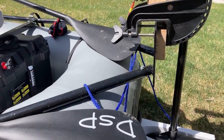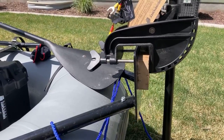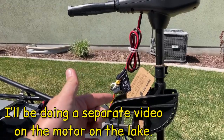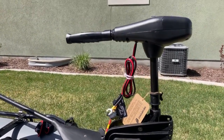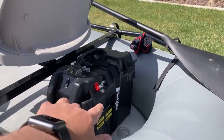It's pretty flat though, it's paper thin, so I did have to find a piece of wood to wedge as a spacer for the trolling motor itself. But this is really nice. It comes with a circuit breaker, so if you have any surges or power issues, it's not going to ruin your electric motor. And I don't have the battery yet, but it's going to go into this battery box.